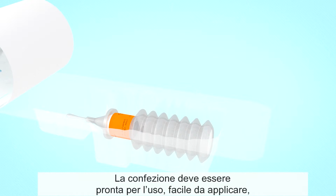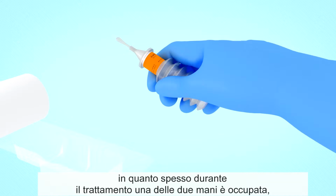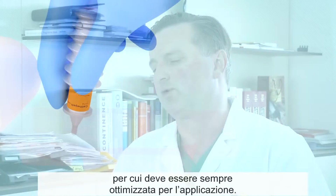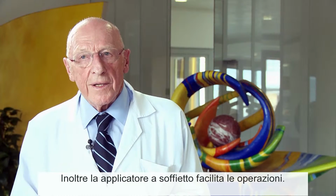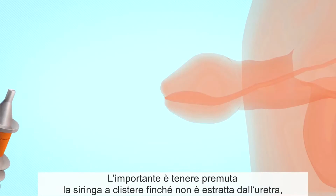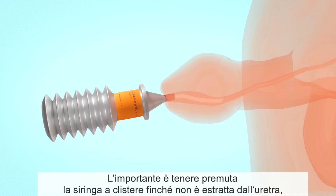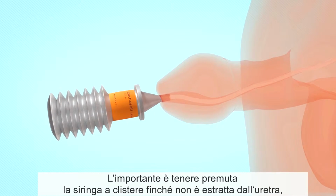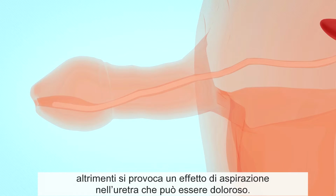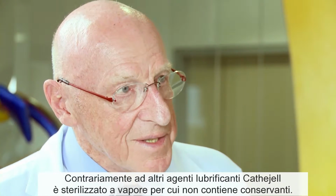The package should be ready to use and as user-friendly as possible, because often one doesn't have enough hands when using it. And therefore, it must always be optimized in use. In addition, the accordion syringe allows easy handling. It is important that the accordion syringe is kept down until it has been removed from the urethra, because otherwise this could result in a suction effect in the urethra, which can cause pain. Unlike other lubricants, Cathejell is steam sterilized and therefore contains no preservatives.